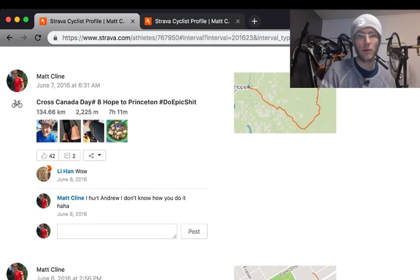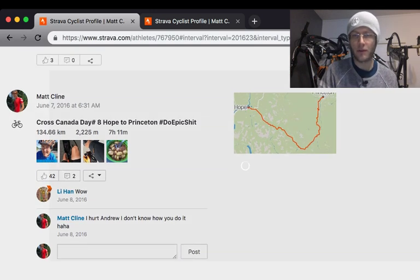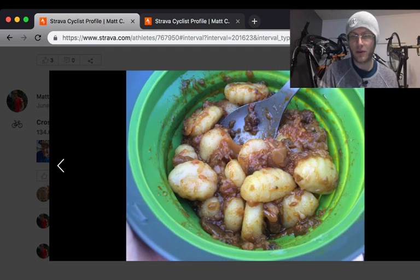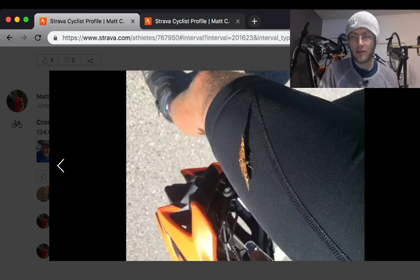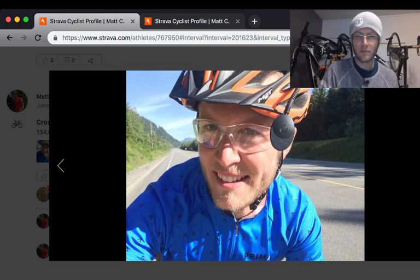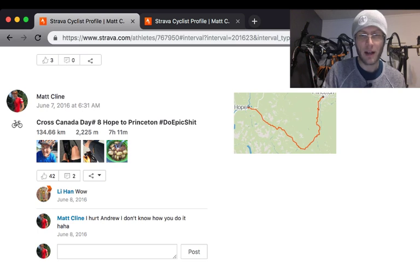Here's a big one, probably one of the bigger days of the whole trip. Show some quick photos. I didn't shave this entire trip. There's some gnocchi, a little butterfly, some major suntan already. So 134 kilometers, which is about 70 miles. And as a quick math, I would say about 8,000 feet, which was 2,200 meters. 7 hours, 11 minutes, as you can see here.